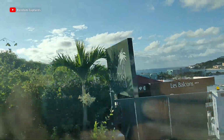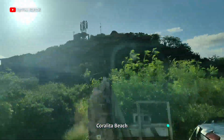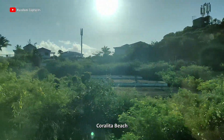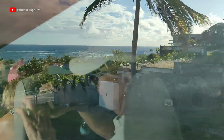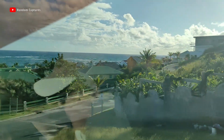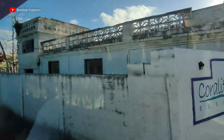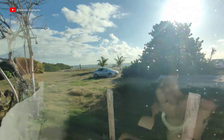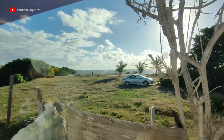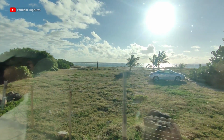So now we move into Coralita. Ahead of us, we now overlook the Atlantic Ocean. The French side is the north side of the island, the Dutch side the south. So this is all the way up there. Sometimes here we have the pelicans, we have the water duck. You can see the water duck out there, they have little ones out there swimming.